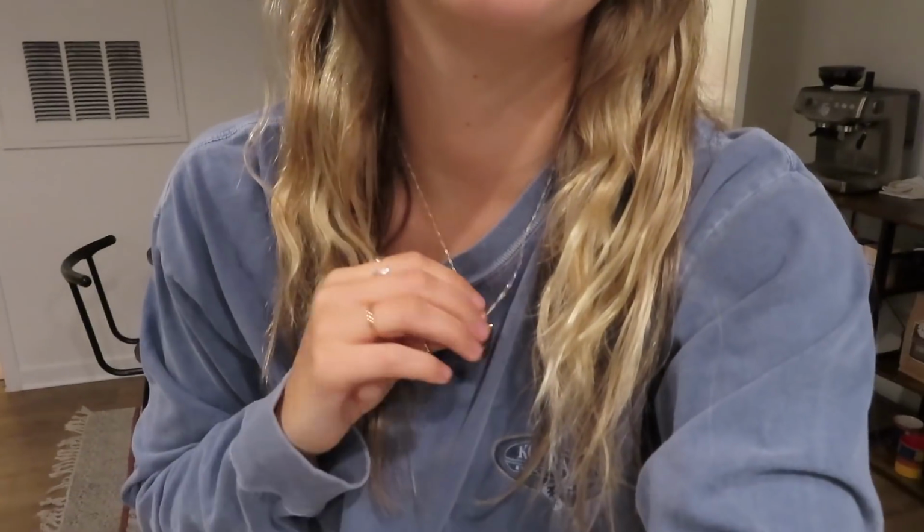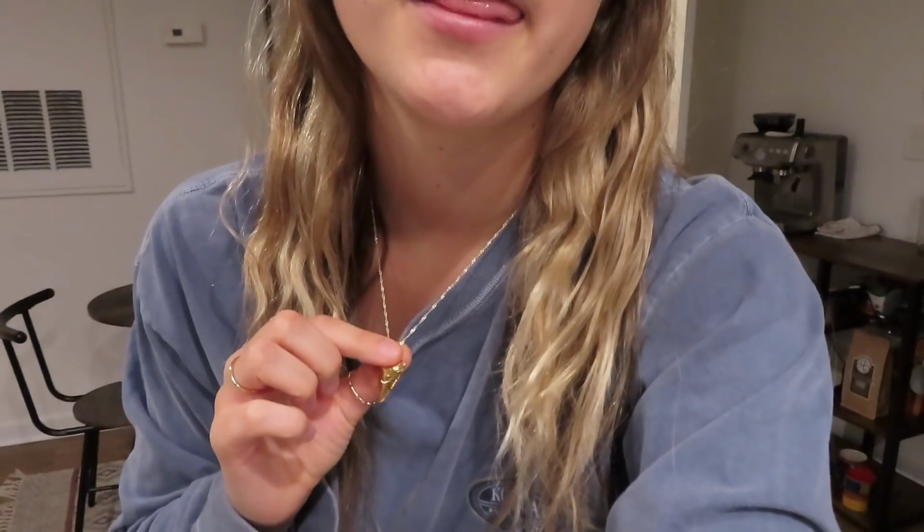It's tricky right now, things are just weird. It's harder to support small businesses because I feel like everyone's trying to save money in one way or another. But I love that surf shop, and so I want to support them. This necklace is also from them.